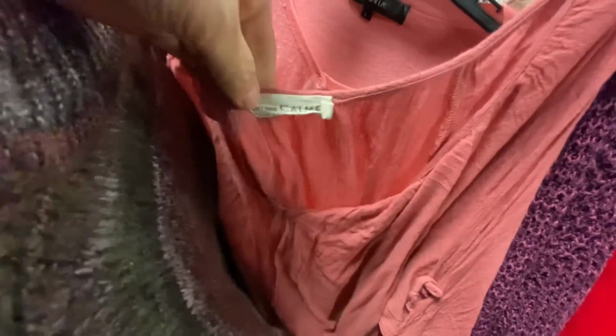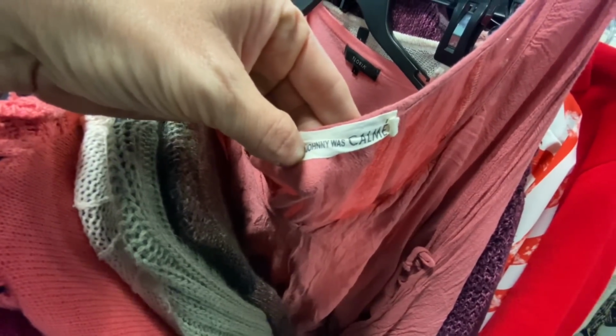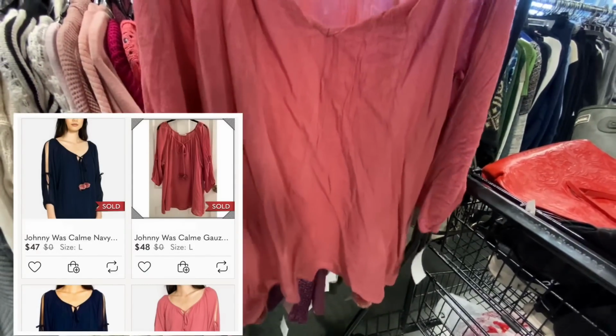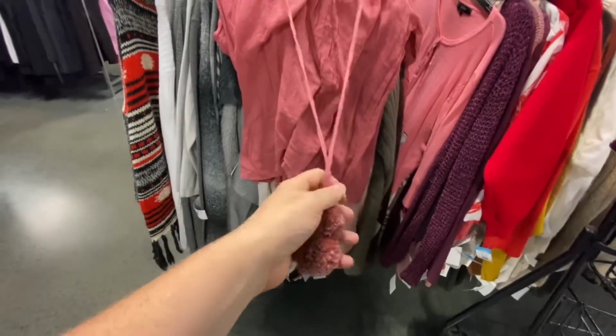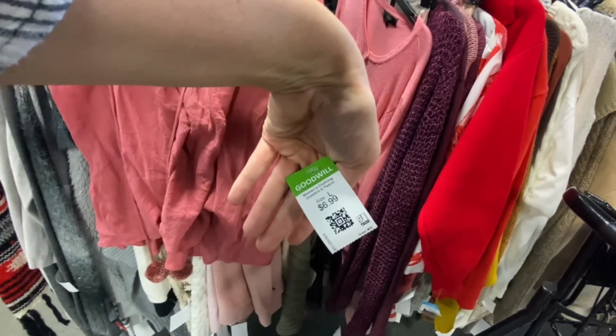It's always a good thrift day for me if I see Johnny Was on a tag. This is the line Calme by Johnny Was, and it's just this lightweight blouse with some pom-pom accents and split sleeves. The comps were around that $40 to $50 mark, so not a high-dollar Johnny Was item, but it was size large, and with my 20% off coupon, I thought it was definitely worth picking up.